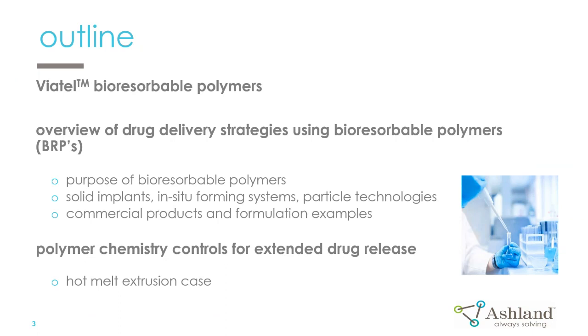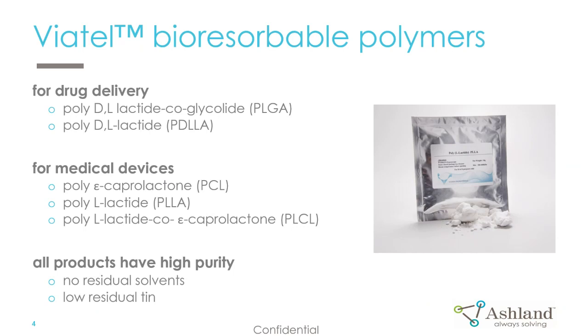how chemistry is selected. So for PLGA, for example, you should recognize what type of chemistry features would be apparent in 1 week systems versus 6 month systems. And finally, based on the chemistry and knowledge and understanding of the polymer, we'll take that through a processing example and show you how you could formulate effectively, develop a process and optimize it, towards a hot melt extrusion case study. So a little bit on Viatel bioresorbable polymers before we start.